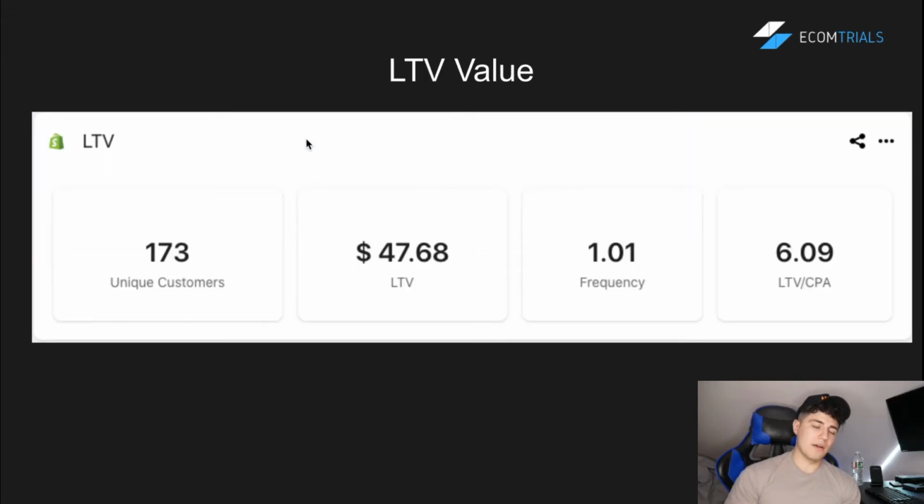And then your LTV, obviously your lifetime value for customers. You get to see whether customers came back and purchased, what their average order value is like, and maybe how you can increase that and how you can increase the LTV to go on longer and longer. So you get to really dive deep into statistics, and if you're a numbers person or an analytical person, you'd like to take a look at that stuff.